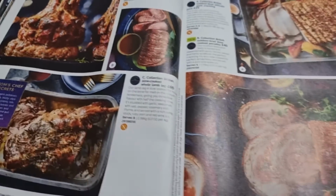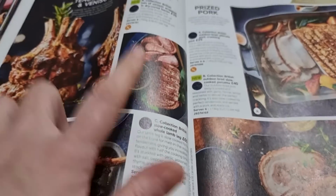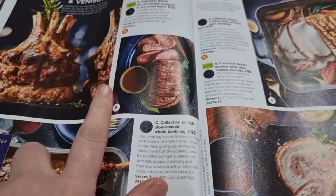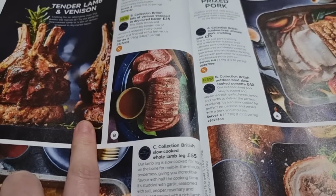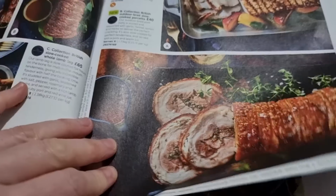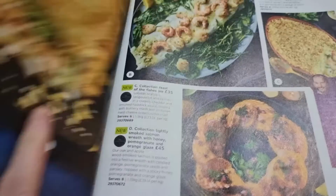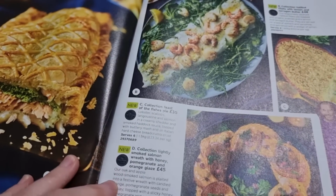I always think, oh, it would be so nice to get one of these other joints as well, but it's not within our budget. But the lamb one looks amazing. That's lamb and venison, but I hardly ever have lamb because lamb's really expensive, but I really do like it. It's such a tender meat, but it's just pricey.